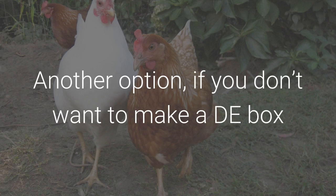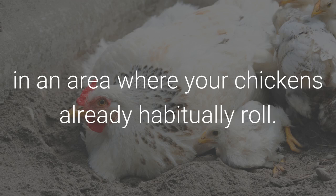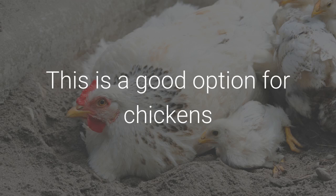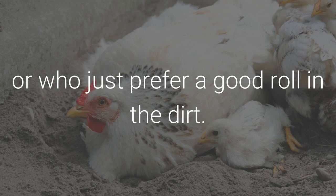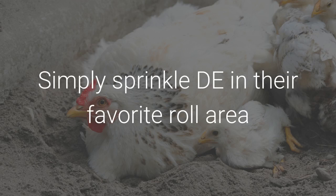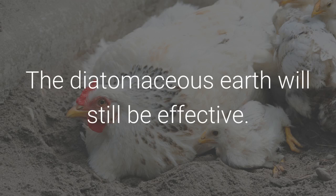Another option, if you don't want to make a DE box, is to simply sprinkle the diatomaceous earth in an area where your chickens already habitually roll. This is a good option for chickens who aren't quite getting the idea of using a DE box or who just prefer a good roll in the dirt. Simply sprinkle DE in their favorite roll area and let them use it at will. The diatomaceous earth will still be effective.